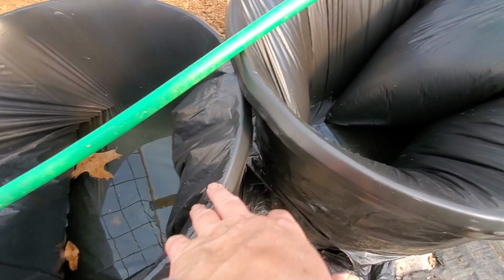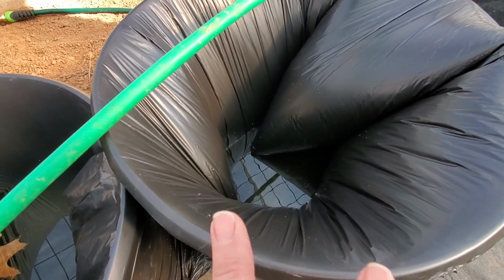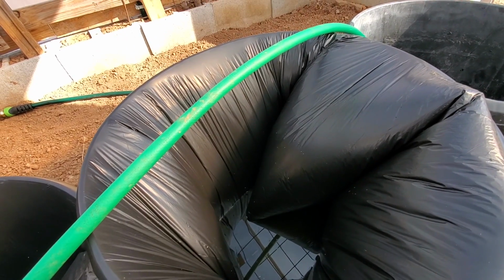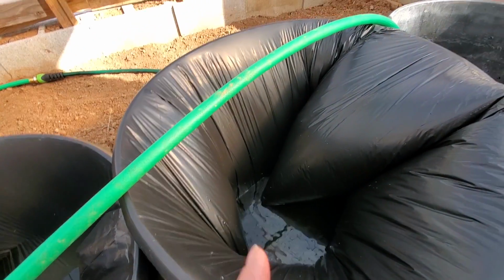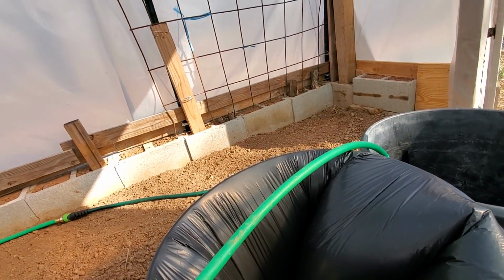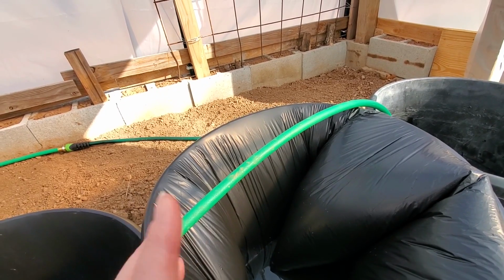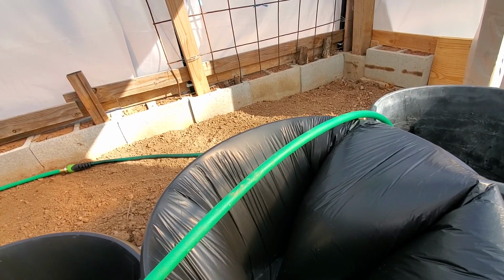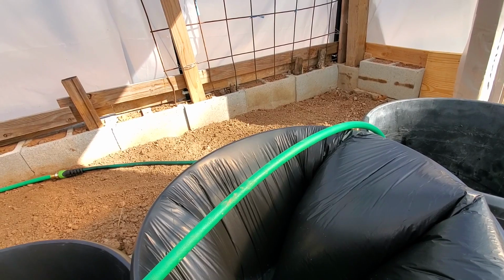If they're not black, you can see what I've done. I've just put black trash bags on it. On the white container here, I actually put two black trash bags on it because it was still kind of see-through. That allows, when the sun comes up, the black plastic to heat up, which in turn heats up the water. And then at night, when the air temperature goes cold, the black containers are supposed to slowly but surely release their heat, just like the ground. So instead of having a 2-degree temperature difference, it may be a 5-degree temperature difference.